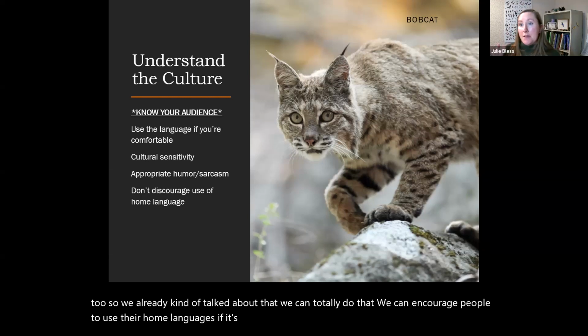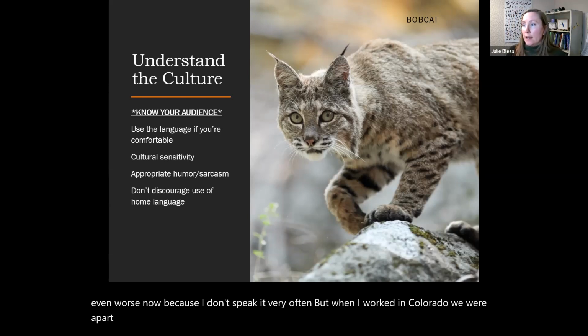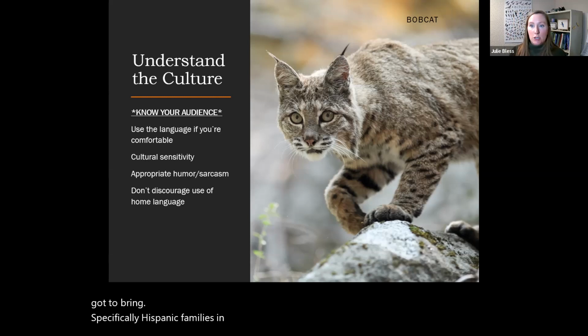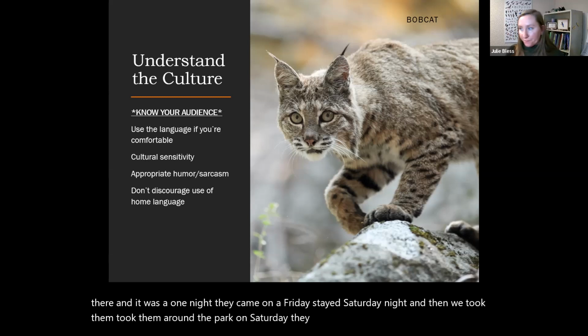I know I'm not great at speaking Spanish. I'm even worse now because I don't speak it very often. But when I worked in Colorado, we were a part of a project called the Camp Moreno Project. It was a really cool program where we got to bring specifically Hispanic families and Spanish-speaking families to the park to learn how to camp there. They came on a Friday, stayed Saturday night, and then we took them around the park on Saturday. They packed up and went home.